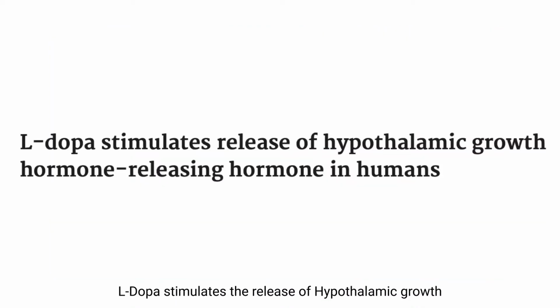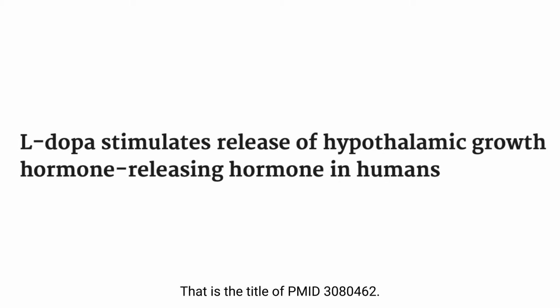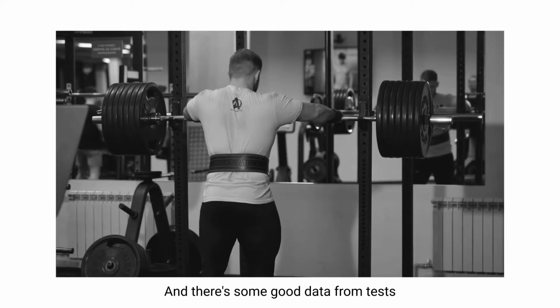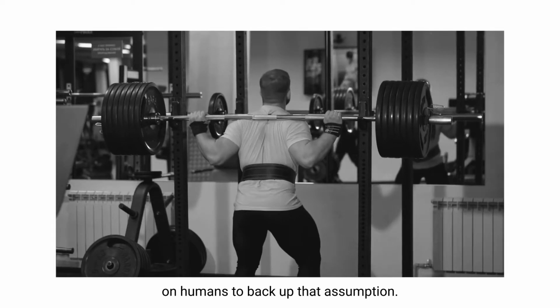"L-Dopa stimulates the release of hypothalamic growth hormone releasing hormone in humans." That is the title of PMID 3080462. Yes, L-Dopa stimulates the release of growth hormone. And there's some good data from tests on humans to back up that assumption.